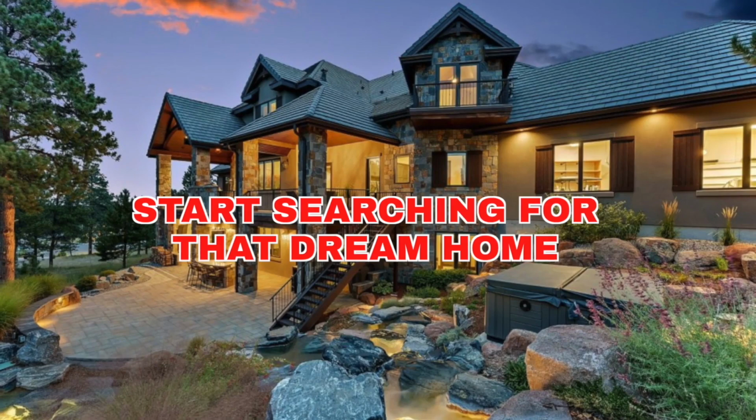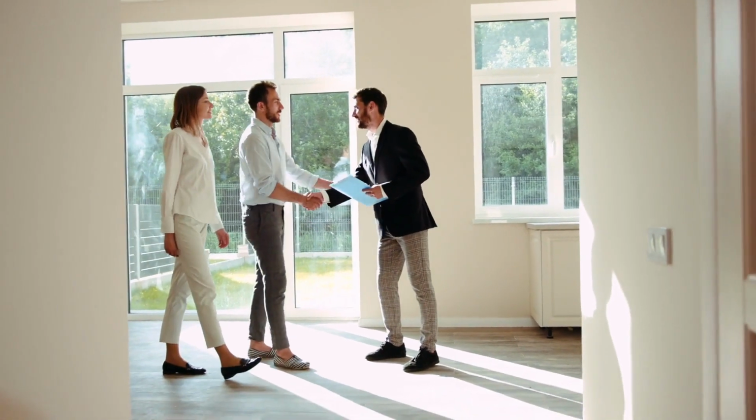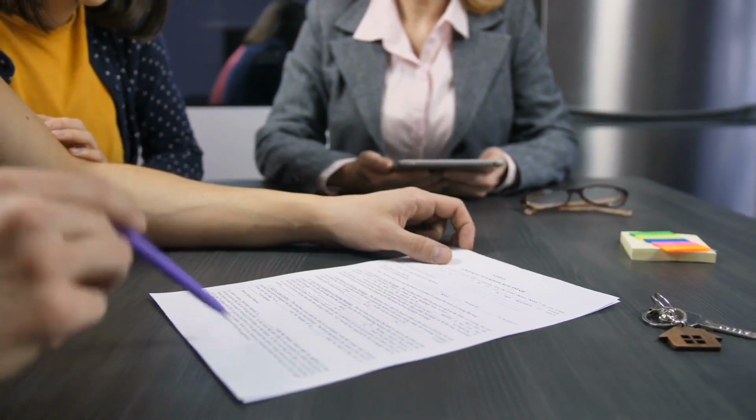Now, once you have your budget in place, it's time to start searching for that dream home. This is where a good real estate agent comes in. I will sit down with you and go through the buying process to make sure you don't miss any homes in your criteria and you don't pay too much. Then, once we find that home, I will help negotiate the best deal for you.